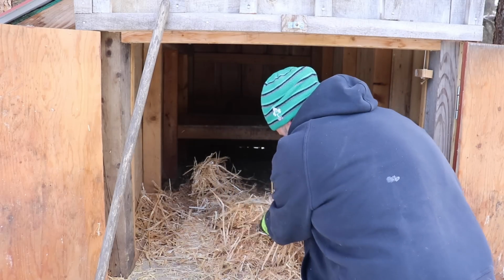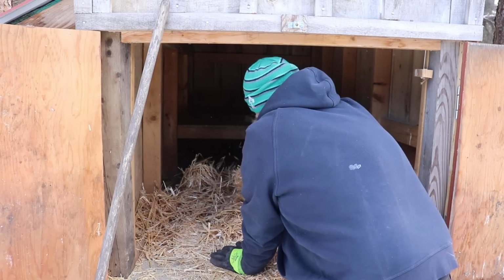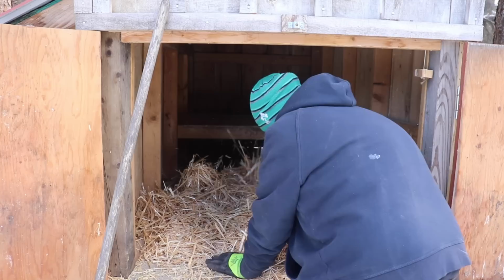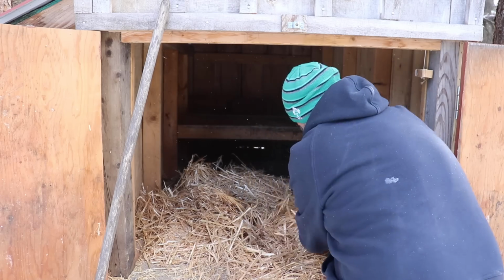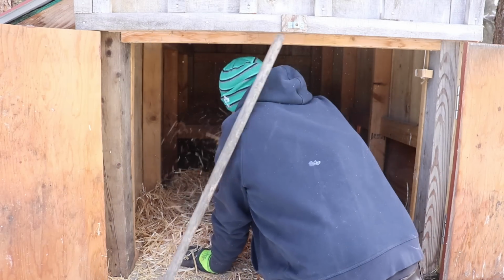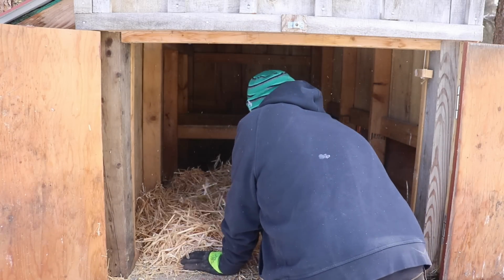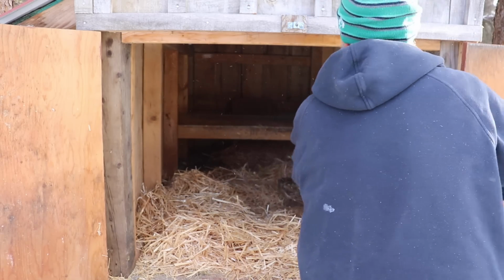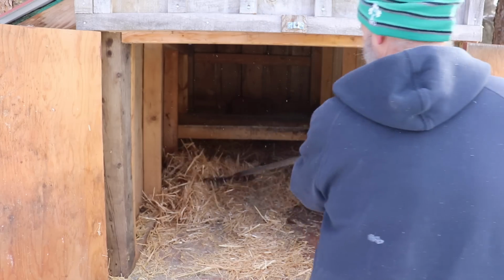This is compressed straw. When I buy the bale, it's probably about a third to a quarter of the size of a regular bale of straw. So those little flakes, you break them up and shake them around, will really fluff out. Chickens will do all the rest of the work, breaking all that stuff down and getting all scratched up. They love the seeds that are in here.